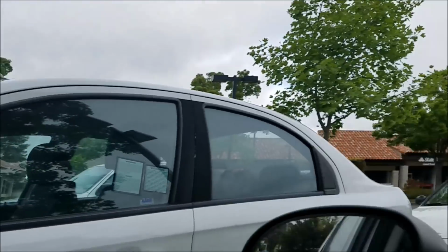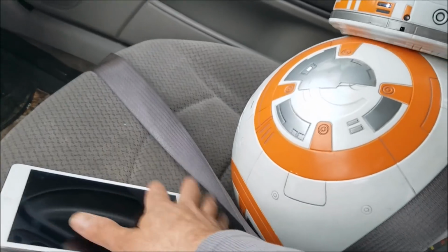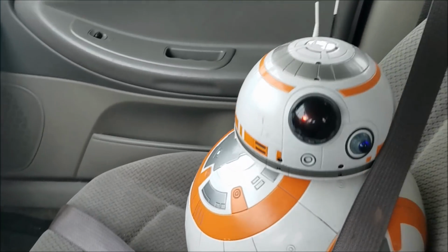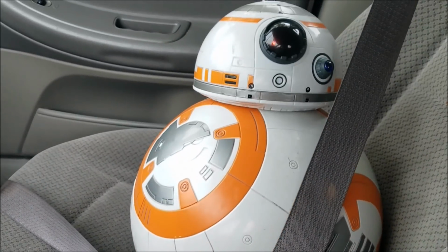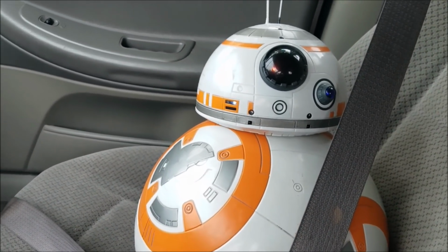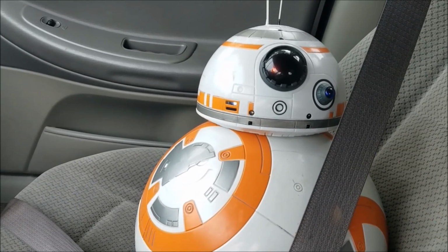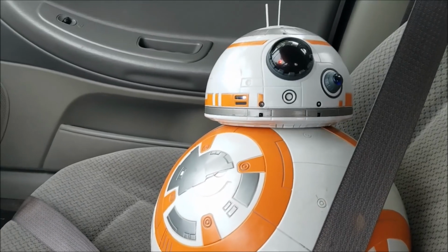BB-8 and I were stopping for some breakfast, and we looked at Google Maps, and I discovered that this shooting range is 1 hour and 9 minutes away. What do you think about driving 1 hour and 9 minutes to shoot our pellet gun, BB-8? Yeah, no way. So we're not doing that.